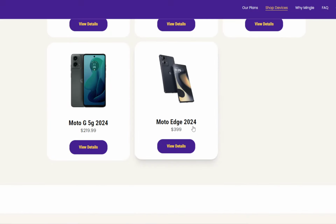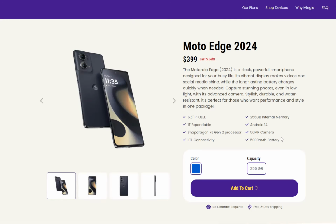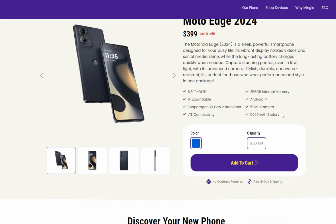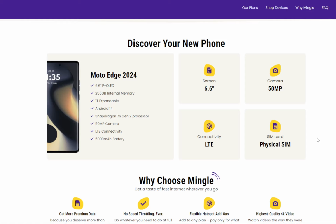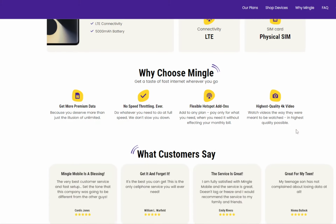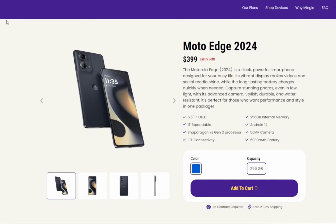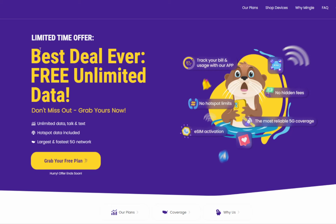The Edge 2024 for $399 isn't that bad. I think Metro has it free right now though. So, you got to keep it real. Like, you're better off getting your phones from them. But, yeah, so that's pretty much all they have on the phones. They could do better with that. But again, they're not that big. They're just kind of in the background there.